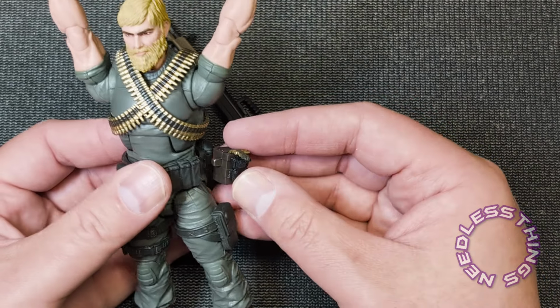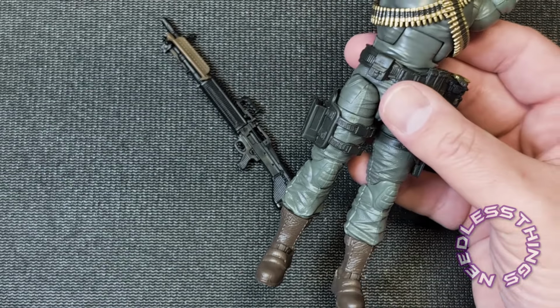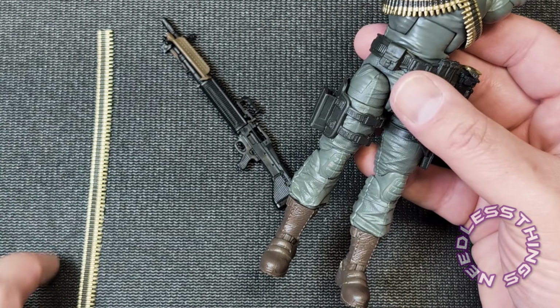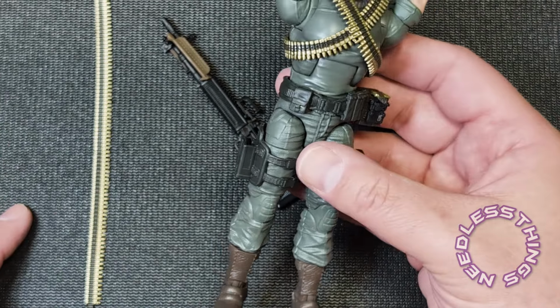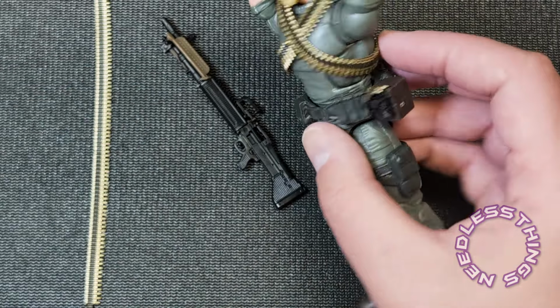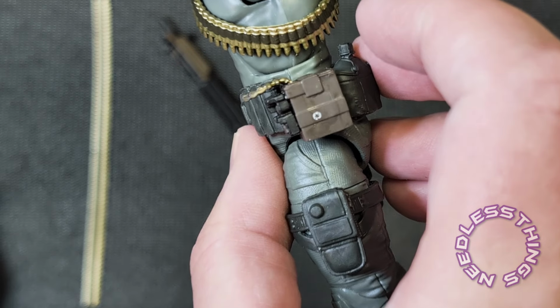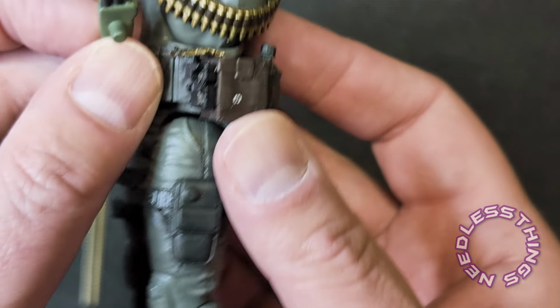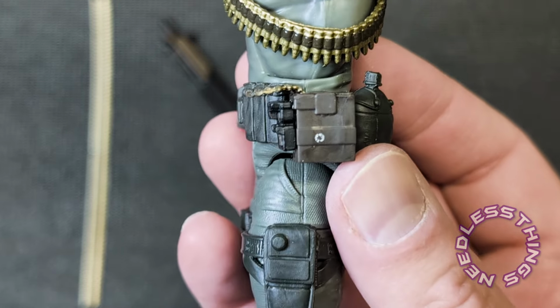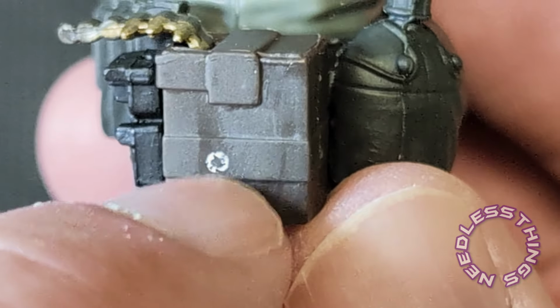I was going to say I want him to be similar to the original figure, but the original figure did not have this separate ammo belt. But it would have made sense. So I'm just going to stick his parts on his belt just because I don't have the other rock and roll that way. What is this little business on his... Is this a defect?